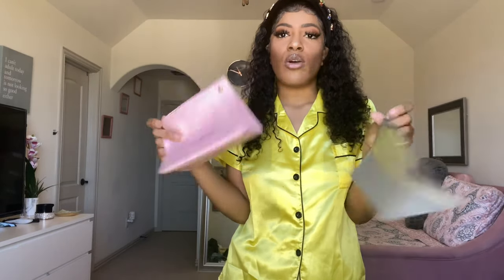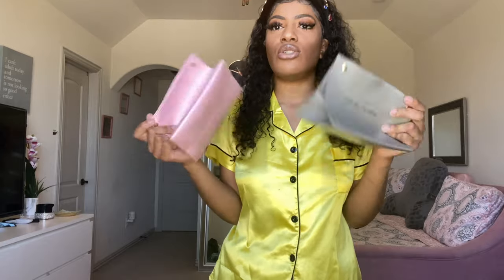And then that's how you get it. And I just thought this was so cute, especially in my room, since my room is pink, white, and gray. So that's why I got a pink one and I got a gray one. These were only $5. I feel like this is so cute, just like a decorative piece that you could put in your room to spice it up.